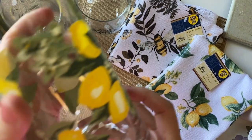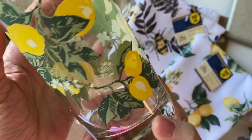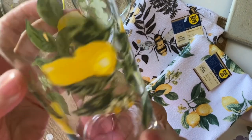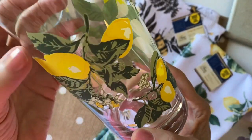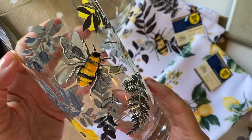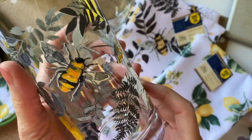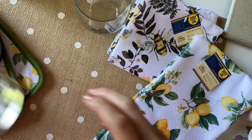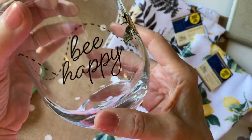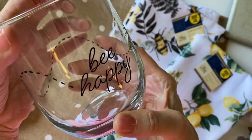I picked up a little set of glasses that have the lemons on them. They're so cute. I think the artwork is just beautiful on these. And they're really heavy glass. They have the thick glass bottoms. They really look high quality. So I have a couple of those. And then, of course, the ones with the bees. And don't worry, we're not getting into bee territory this time around. But they're really cute. So I got a couple of those. And then I only got a couple of these little, they call them wine glasses, but they look like little juice glasses to me. So I have a couple of those.